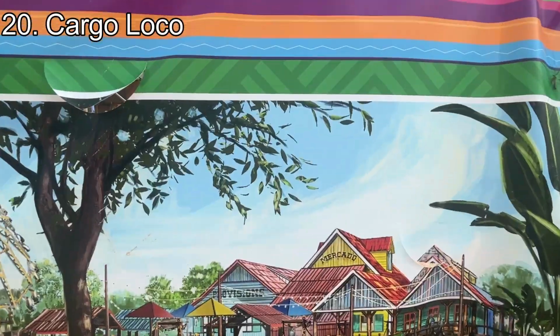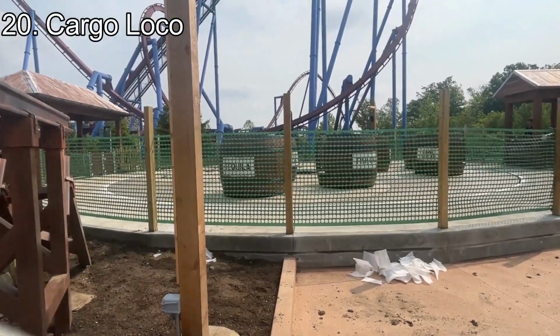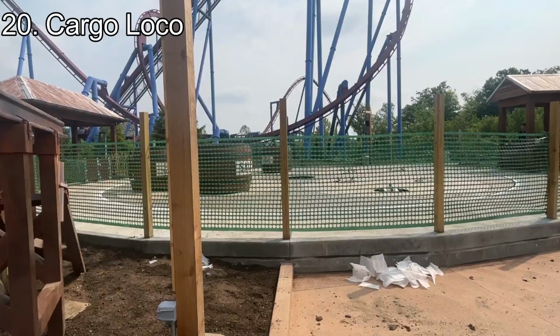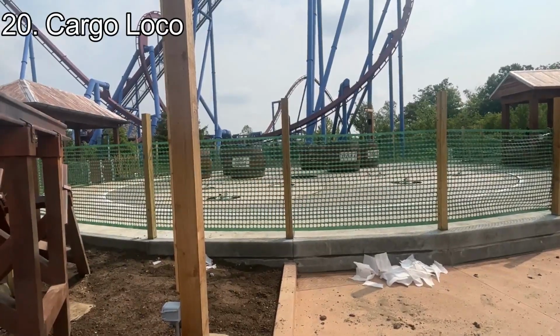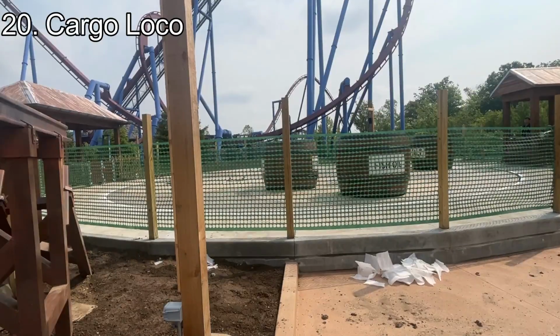20, Cargo Loco. Cargo Loco is one of the newer flat rides, opening this year with Adventureport. Cargo Loco is like a teacup ride. It has some crazy spinning that makes riders dizzy. In addition, the theming around the ride and the ride cars being themed to barrels adds to the spinning experience. It's a fun and disorienting ride.